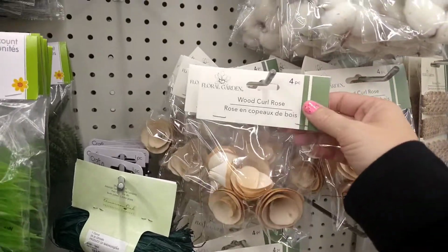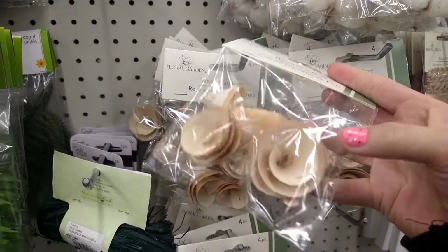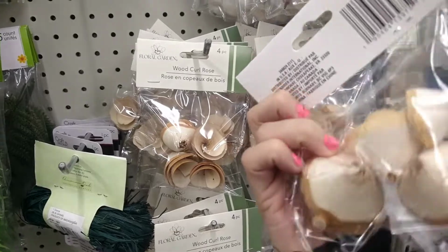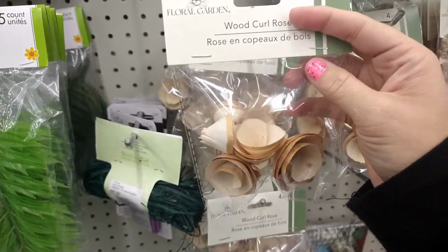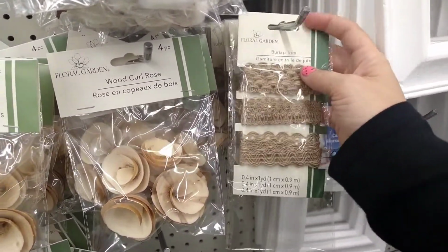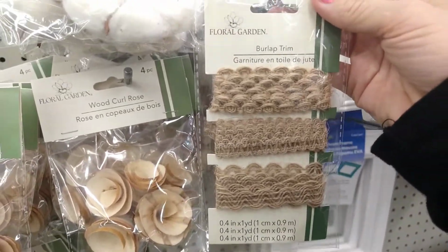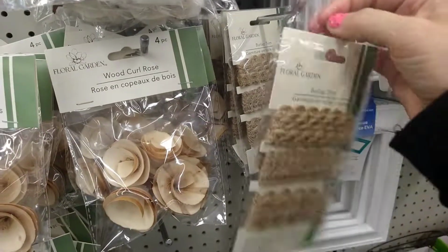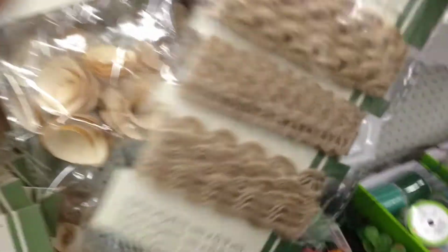Okay, this looks new, the Floral Garden Wood Curl Roses, and you get 4 pieces in here. They're pretty cool looking. You can glue these on anything and make it like a DIY project. So I see that. And then the Floral Garden Burlap Trim, you get 3 different ones, and there's 3 different sizes to choose from. So that's new. And let's hang this back up.